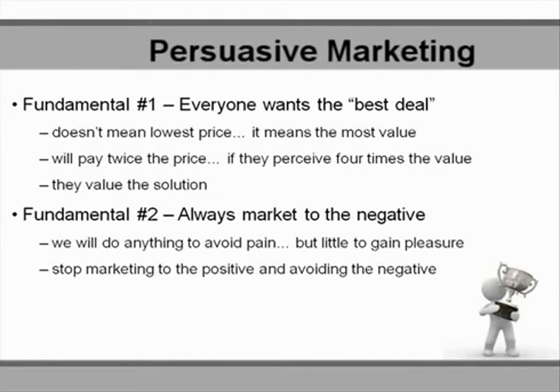Chiropractors keep trying to market wellness to their prospects. Prospects don't care about wellness. They care about feeling pain. They care about the fact that they can't stand up without excruciating pain shooting down their spine. That's what they will respond to when it comes to marketing.